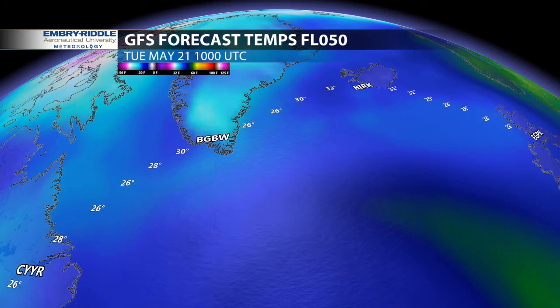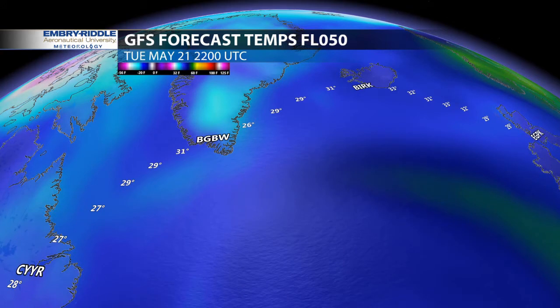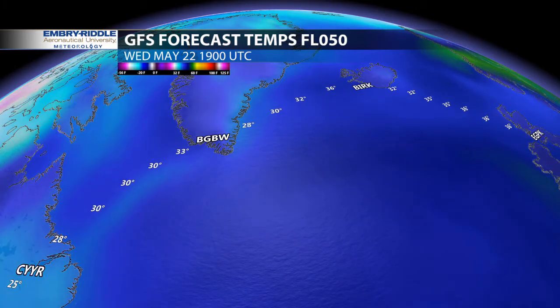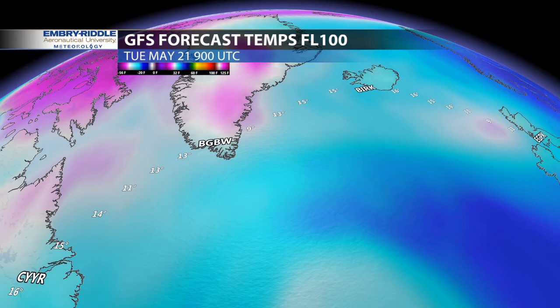Temperatures at 5,000 feet, it's been pretty consistent at or just below freezing between Goose Bay and Greenland. That will continue tomorrow as well as on the path past Greenland through Reykjavik and into Scotland. As we go into Wednesday, you will notice those temperatures between Greenland and Reykjavik go up a bit, some above freezing values, especially on the approach into Iceland. And the path between Iceland and Scotland is actually predominantly above freezing, especially late Wednesday and into early Thursday. So a slight warming trend there.